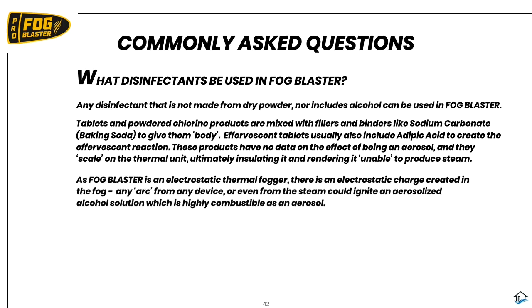Now, as fog blaster is an electrostatic thermal fogger, there's an electrostatic charge created in the fog. Any arc from any device or even from the steam could ignite an aerosolized alcohol solution, which is highly combustible as an aerosol. So that's why we don't recommend anything with alcohol in it.